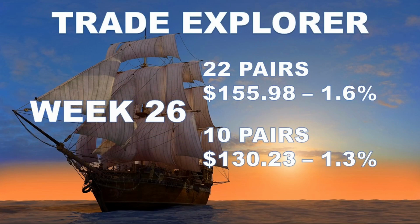We're also looking into the Trade Explorer, and we really like that one, even though this particular week was a very slow one. The 22 pair only made $152 or 1.6%, and also the 10 pair one, also very low, $130 or 1.3%. So we are getting used to the high numbers, so sometimes we get disappointed over those results, which we really shouldn't.